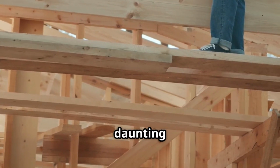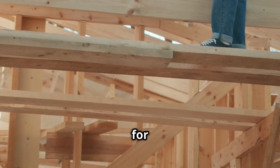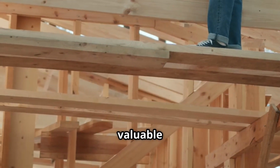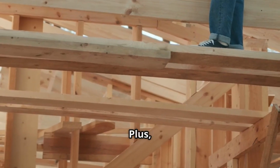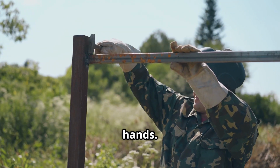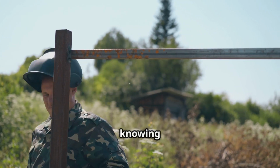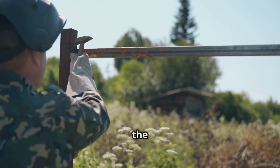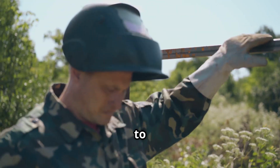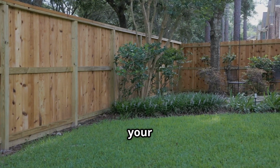The process may seem daunting at first, but breaking it down into manageable steps makes it achievable for even novice DIYers. As you work on your fence, you'll gain valuable skills and a sense of accomplishment. Plus, there's something incredibly rewarding about completing a project with your own hands. Not only will you have a beautiful new fence, but you'll also have the pride of knowing you built it yourself. Take the time to appreciate each stage of the process, from the initial planning to the final touches. Get started today and create the perfect enclosure for your home.